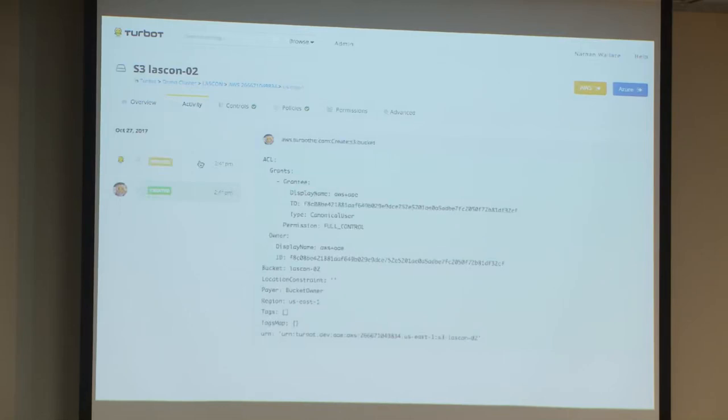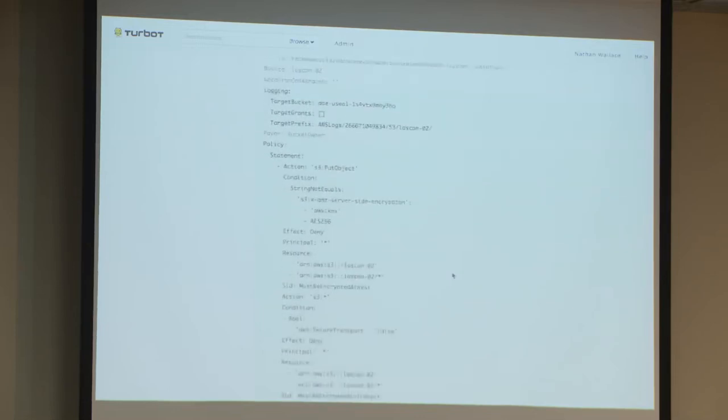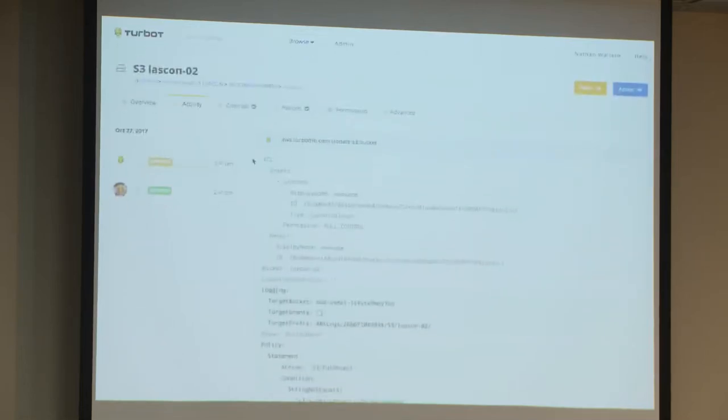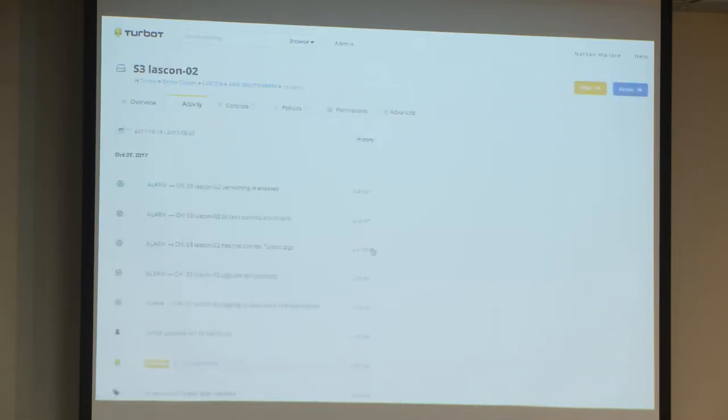Live demos. There we go. So basically we created a bucket, it tied it back to the account, knows it was me, and it also knows what it changed. Oh, it added logging, it updated the policies, it added the tags, etc. This is the visibility we're talking about, where people now know what's going on in that environment and they can see that history. In addition, we can see in the history the full activity.